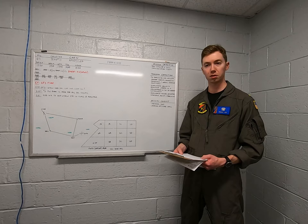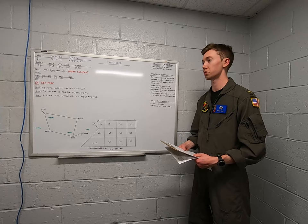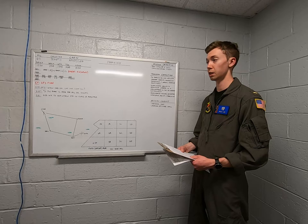No questions. All right, for today's question of the day, the emergency procedure is GTS fire. On deck, on ground, it's emergency shutdown egress. In flight, that's engine switch off.